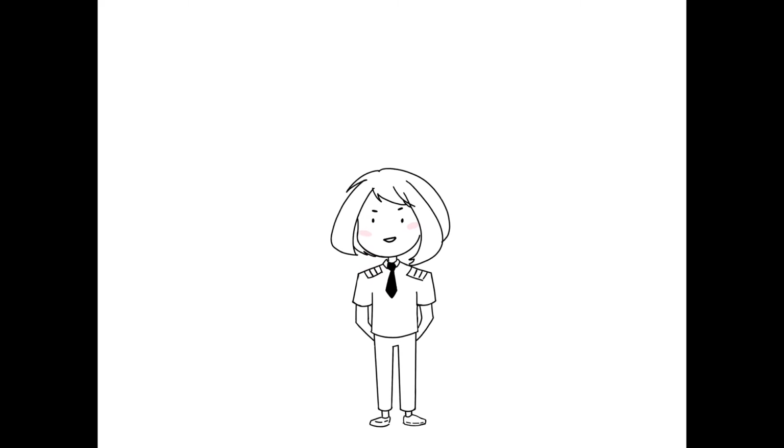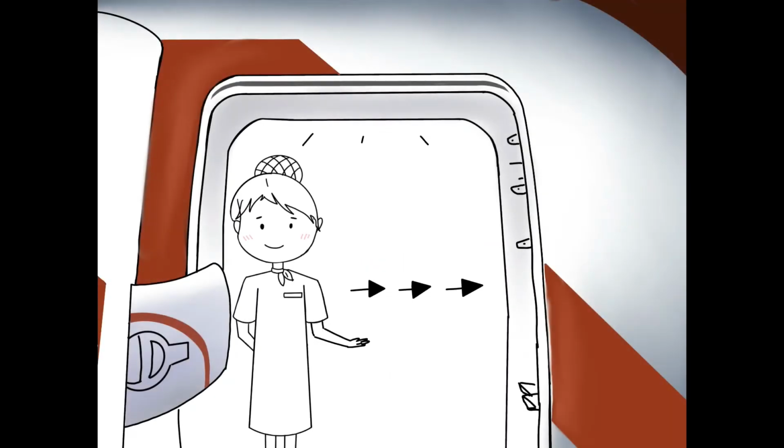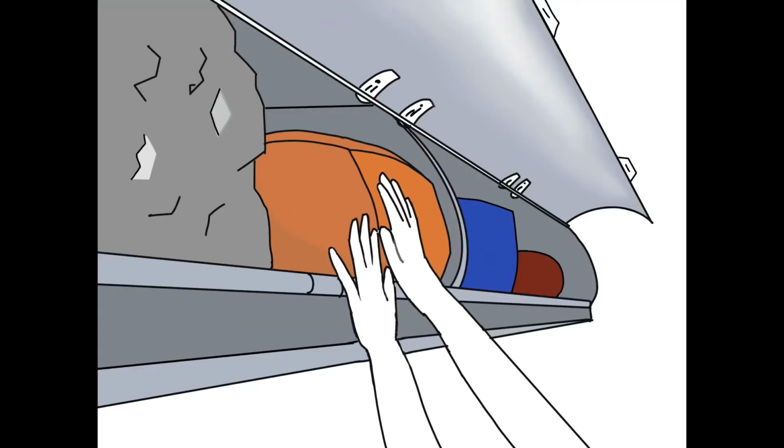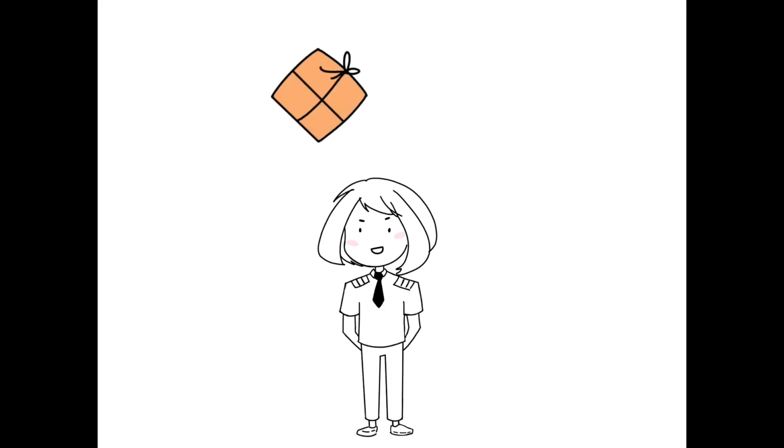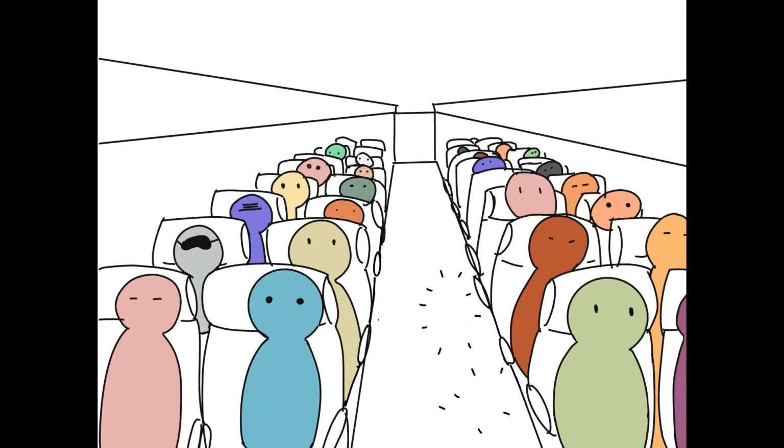Your safety is our number one priority, and we recommend you direct your attention to the screen as well as your cabin crew. As you enter the aircraft, please make sure your hand luggage is stored in the overhead lockers or under the seat in front of you. Please store it carefully, as it may fall and cause injuries. Make sure all of the pathways are free of belongings, as this may slow the boarding process.